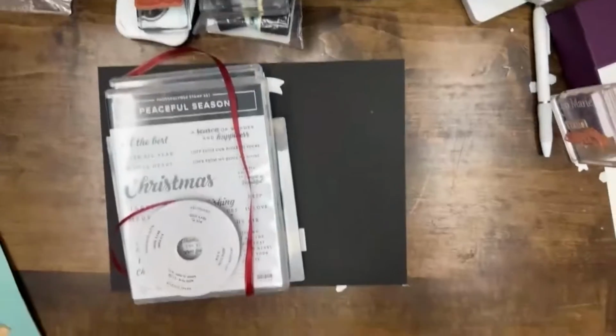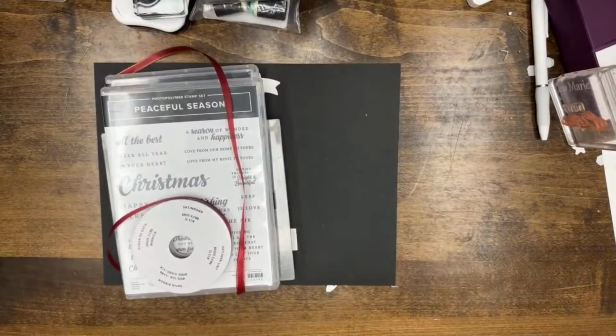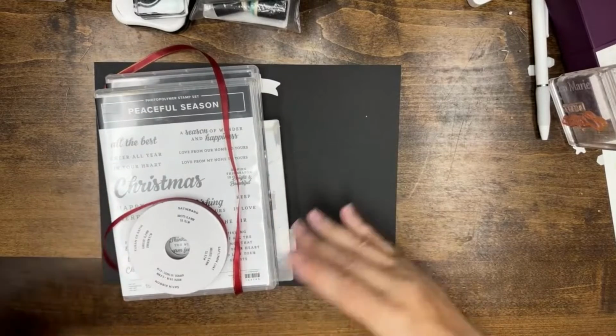Let me see. I think my camera needs to come out just a little bit. So we're going to talk about, we're going to forgive my voice, I'm so sorry. It's allergy season in Florida.